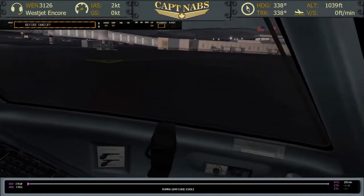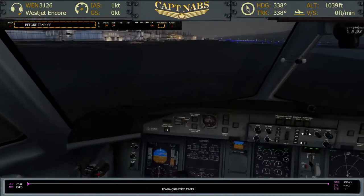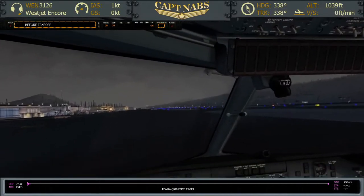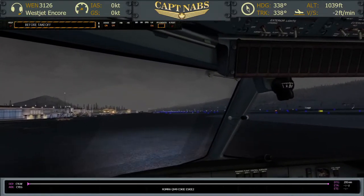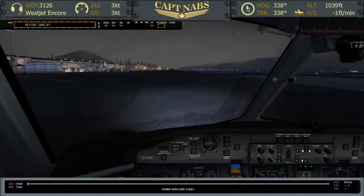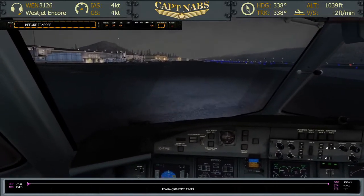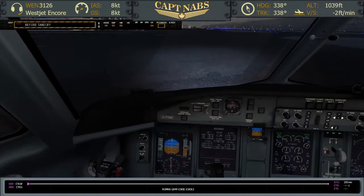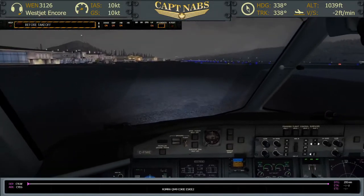Clear on the left. And we are clear on the right. Alright. Set taxi light on. Taxi light set to on. Away we go. Alright, I'm getting the hang of this checklist stuff. It takes practice, there's no doubt about it. It's not the easiest thing in the world. It takes a little bit of practice, but we're getting there.